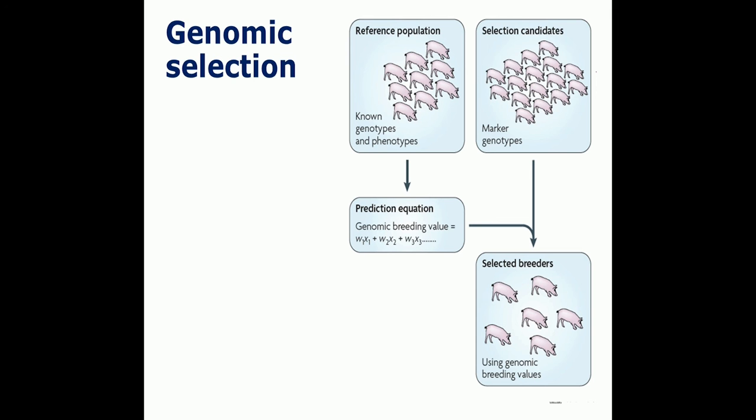Now, it was really pioneered in dairy cattle, and there was a good reason for that. Before genomic selection came along, the way dairy cattle breeding worked was to work out the value of a bull's genes for milk production. Of course, you can't milk the bull, so you had to wait till that bull had daughters, and then you'd milk those daughters and use that to evaluate the bull's genetics.